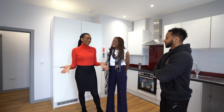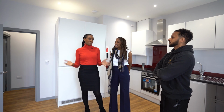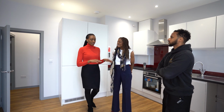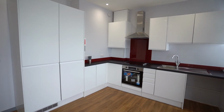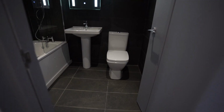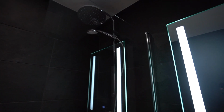Okay, so we're in flat 1. We've adopted the same layout for each of the 3 flats, which are 1-bed apartments. And here, as you can see, we're in the lounge, dining, kitchen space, through to the bathroom with shower and whatever else. And then also a bedroom.